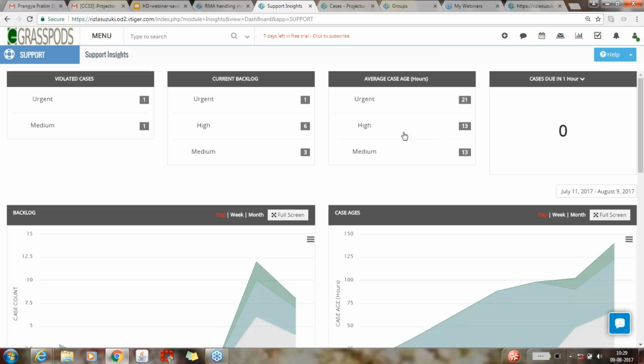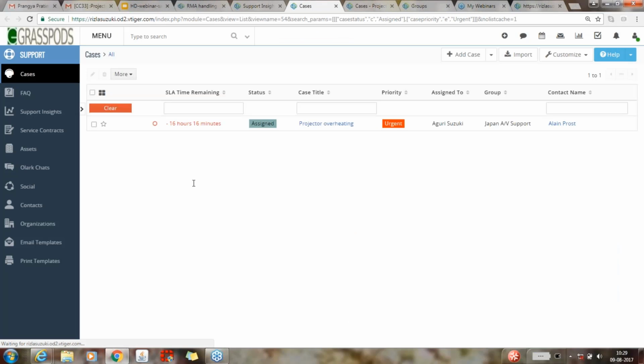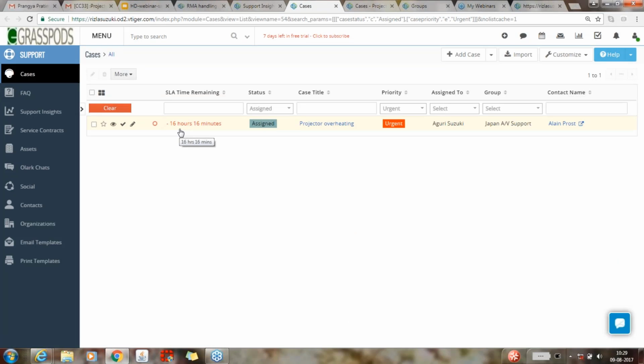So if I click, urgent cases have stayed in the pipeline for 21 hours, which is very long. And for high priority cases, 13, and medium cases is 13. When I go here, I can actually go look at this. So this is showing that it's 16 hours. It has been assigned, and nobody has accepted it.